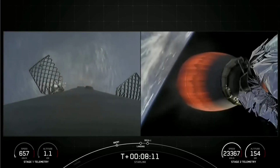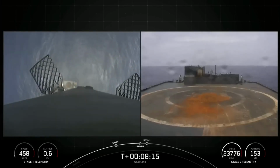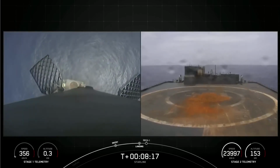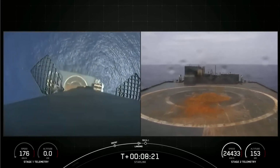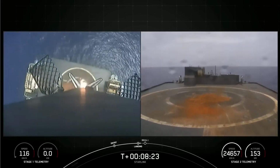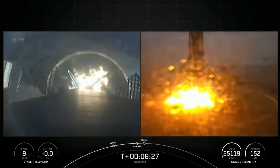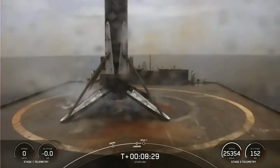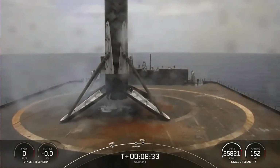Stage 1 landing burn. There's that confirmation that stage 1 landing burn has started in preparation for touchdown on our drone ship. Keep an eye out for those landing legs that are scheduled to deploy just moments before landing. Landing leg deploy. Stage 1 landing confirmed. And there we go.